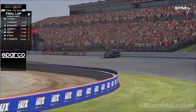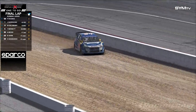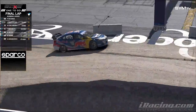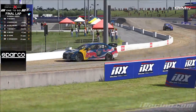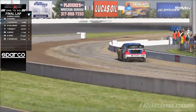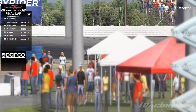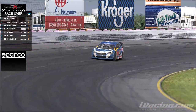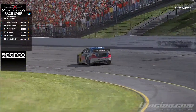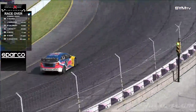Meanwhile, up front, Finian has taken the white flag. He's got one more lap here at Lucas Oil Raceway to take the SCRS Rallycross East Series Championship. And he'll have a chance to wrap it up in the next race in just a few minutes' time. Out of the final corner, the number 94 Sim Motorsports Subaru WRX STI, Finian Takuna, is going to bring it home and win here at Lucas Oil Raceway.